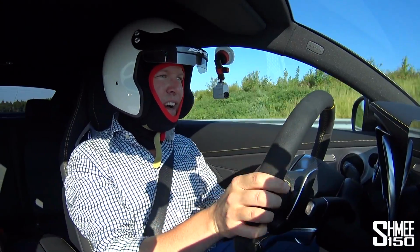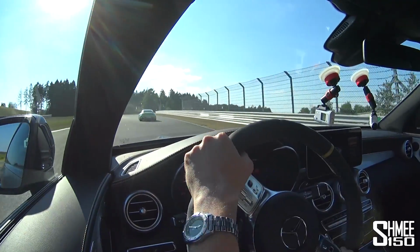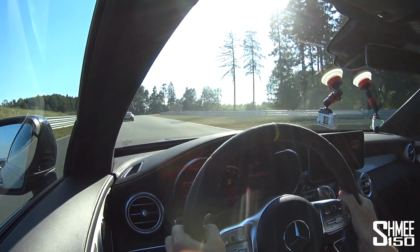Out on the track we go. So I'm driving in Sport Plus at the moment, and the first thing I can tell you is that it is astonishingly noisy in here, and I'm wearing a helmet at the moment. But let's try and get a squirm on as we follow the AMG GTR.